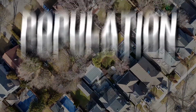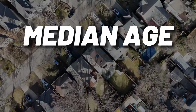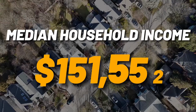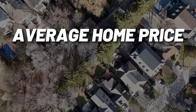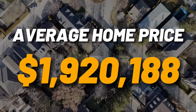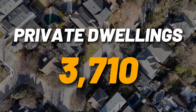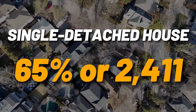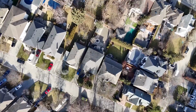The Kingsway has a population of 9,271 residents with a median age of 46.6 years old. The median household income is $151,552, and the average price of a home in the Kingsway is $1,920,188, and there's a total of 3,710 private dwellings in the neighborhood. Of those, 65% or 2,411 are single detached homes, with the rest being rental buildings or condominium apartments.